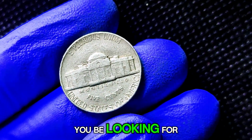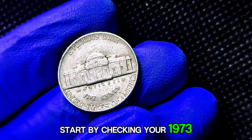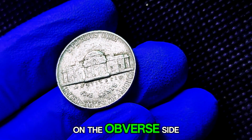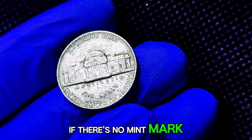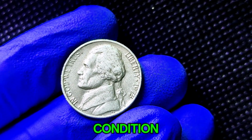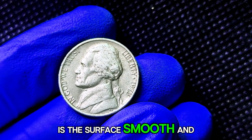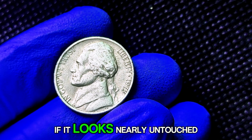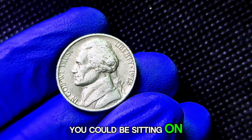So what should you be looking for? Start by checking your 1973 nickels. Look just below the year on the obverse side. If there's no mint mark, you might be holding a Philadelphia strike. Then look closely at the condition. Is the surface smooth and bright? Is there minimal wear? If it looks nearly untouched, you could be sitting on a gold mine.